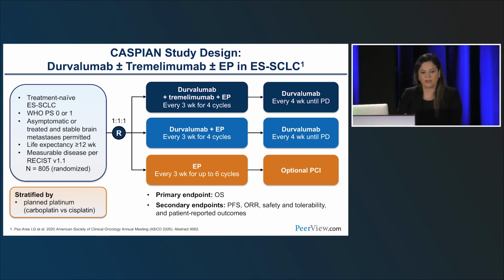The control arm was EP, which is standard chemotherapy backbone, and they were, in this arm, allowed to receive up to 6 cycles. And PCI was optional in the standard of care arm, however, not permitted in the experimental arms. There's a third arm, which is the top arm, which investigated tremelimumab, a CTLA-4 inhibitor, in combination with durva plus EP for 4 cycles. And in the experimental arms, patients went on to receive maintenance durvalumab until progression. None of the arms were allowed to receive thoracic radiation. The primary endpoint here is overall survival. Secondary endpoints included progression-free survival, overall response rate, safety and tolerability, and patient-reported outcomes.